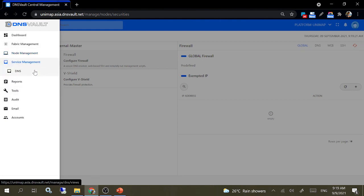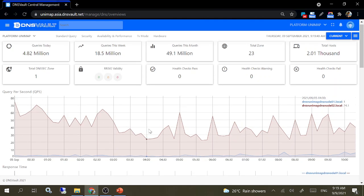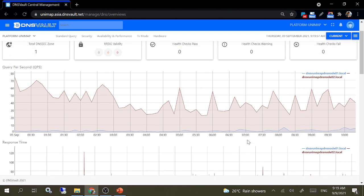Okay, let's go to the service management. This is actually the core system, which manages the domain name system. We have an overview for the domain names. As we can see here, we have how many queries per day, the queries per week, and a query per second pattern. It's very useful for the administrator to see any abnormality.